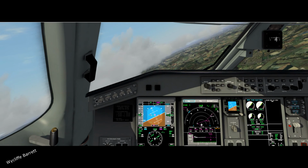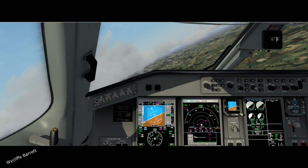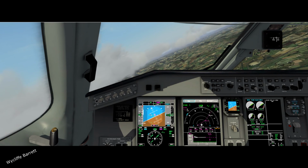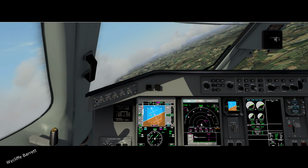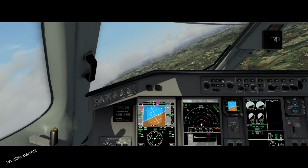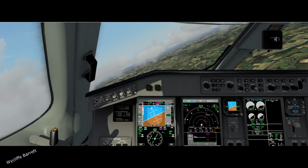So there you have it, the Embraer 170 from SSG. Very nice aircraft, very well modelled, looks good in the air, handles well. It's a beauty to fly. It's really nice hand flying it, and the automated systems are really, really good. I like this aircraft an awful lot.